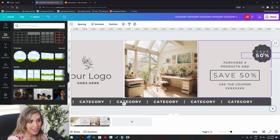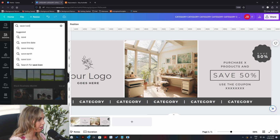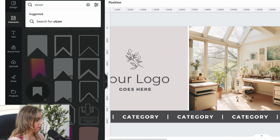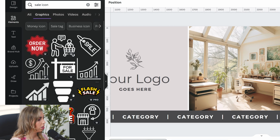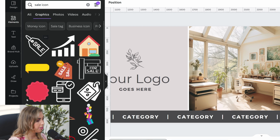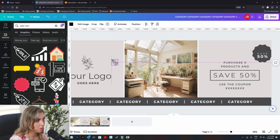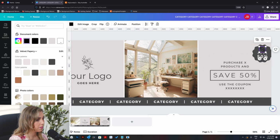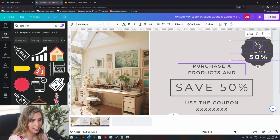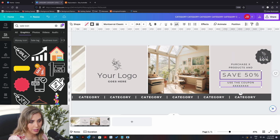I'm just going to adjust the letter spacing for this one as well. And I might even add a little icon in here. So let's see if we can find a save icon. Maybe discount or sale. Again, we want to filter for free items. This one's a cool one. It's like a little coupon. So we might use this one just up here. It adds a little bit of interest to it, which is nice. Beautiful.